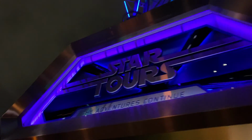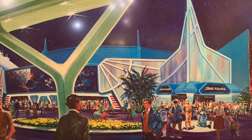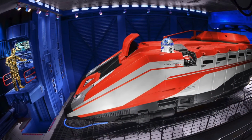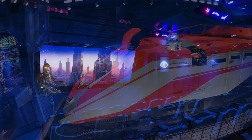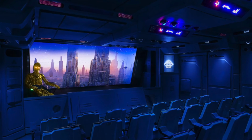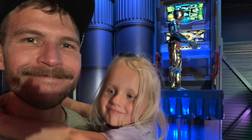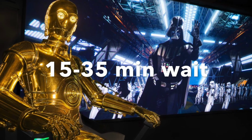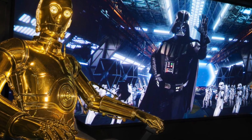Across the way you have Star Tours, a simulator ride that originally opened in 1987 on the heels of the popularity of Star Wars. This ride is great for original Star Wars fans, but it's not great for those who get motion sick easily. Like myself, I can't do the moving room with the moving screen anymore, so I stay with the baby since you have to be 40 inches tall to ride the ride, so I just let my husband and my daughter do it. You'll usually have a pretty short wait time at this ride, typically somewhere between 15 and 35 minutes. Anything more than that means it's probably a really busy day or Space Mountain is closed.